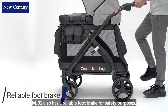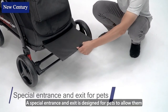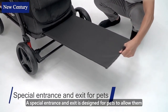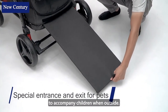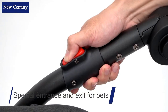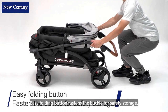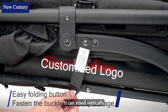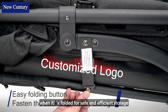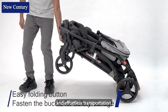MJ01 also has a reliable foot brake for safety purposes. A special entrance and exit is designed for pets to allow them to accompany children when outside. Easy folding button fastens the buckle for safety storage. It can stand vertically when folded for safe and efficient storage and effortless transportation.